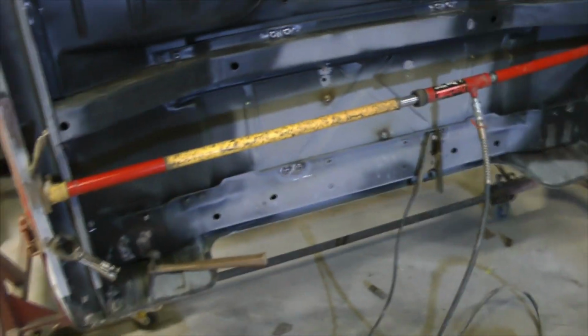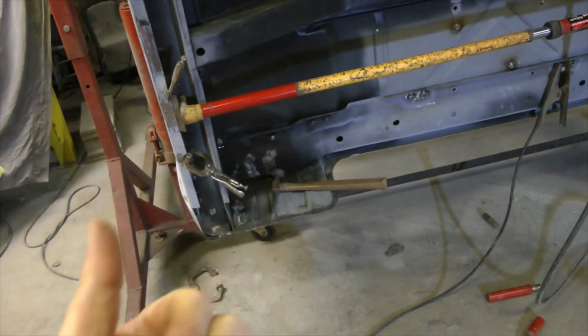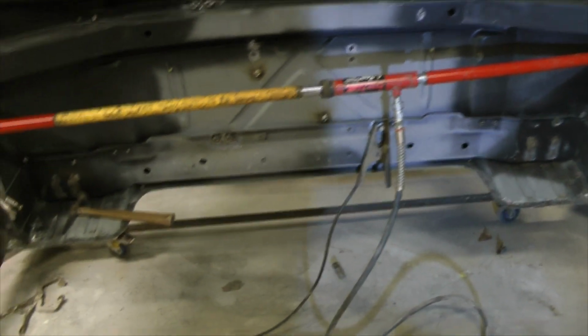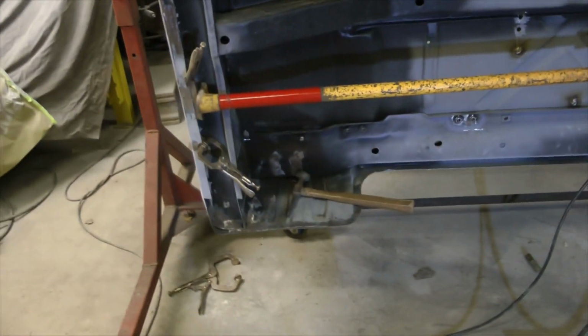So what I'm doing here, now that I'm yapping, I'm trying to push this rocker out. Now the thing about a Porta-Power, it's going to push, it's going to spread. And wherever the resistance is the lightest is where it's going to push.